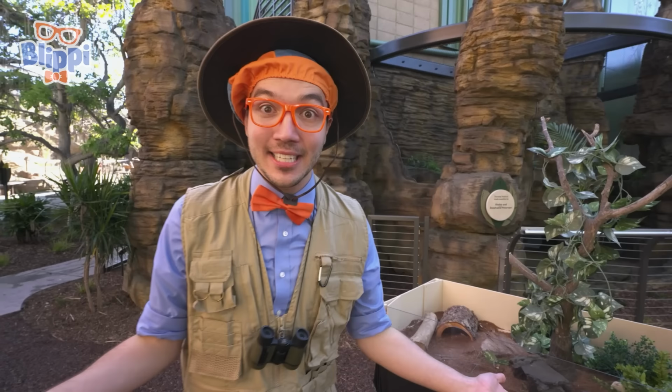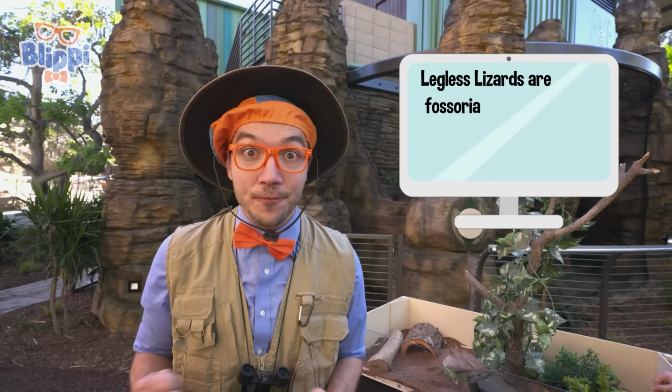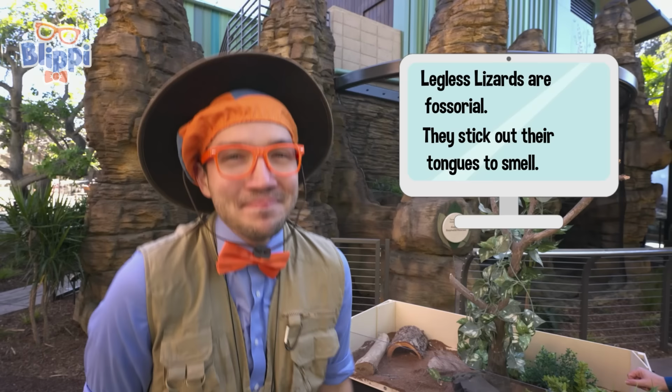We got to meet Shakira, the legless lizard, and we learned two facts that we can add to the database. The first fact is that legless lizards are fossorial, which means they live underground, and they stick out their tongue to smell. Hey, let's keep looking for new animals.